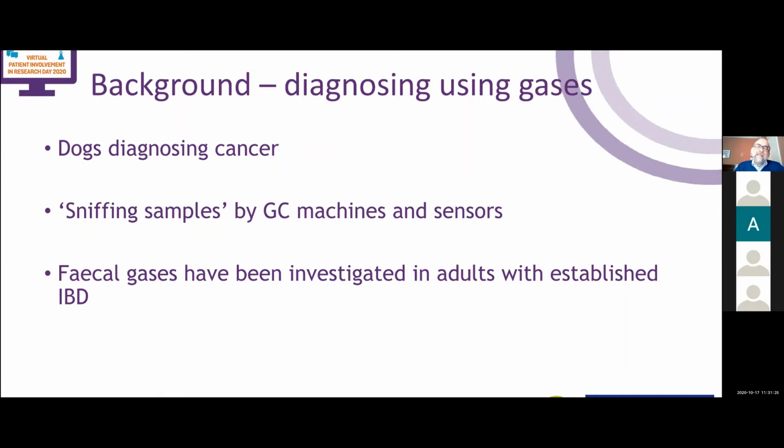So we've looked at fecal gases, mainly in adults, and we've published some data on this. And we've been able to show that there's a difference in the pattern of molecules in the gases in adults when they have inflammatory bowel disease. And we were very excited by this. The difficulty was that pretty much all of them had a diagnosis of IBD and were taking therapy. And so we're very keen to get patients earlier in their disease course. And so we went to children with our colleagues at Alder Hey.